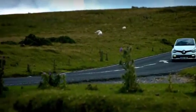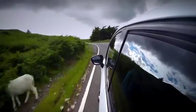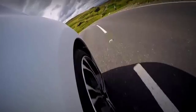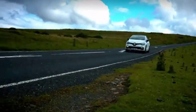You can wang it into a corner in its race mode, and even though that loosens the traction control, it gives you a lot more feel with the car, and you get fantastic feedback through the steering. It really does feel alive when you're just threading it through. You can tell this is a car developed by people who want to get cars around tracks and down roads very quickly. And then there's the gearbox.